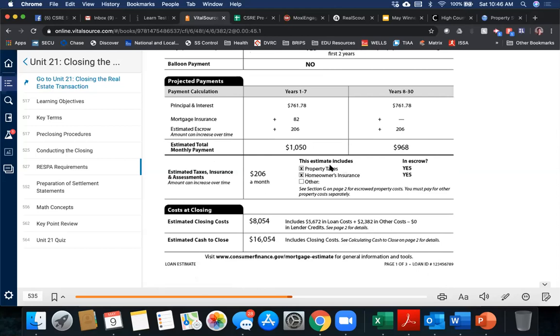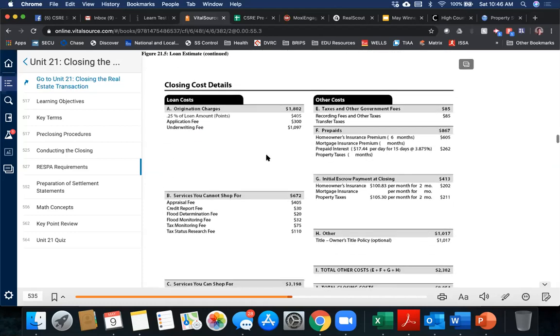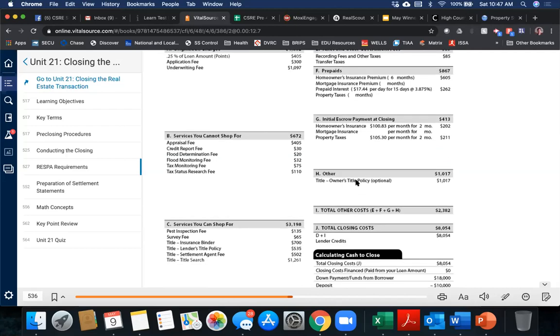Do you have escrow? Yes. Property taxes, homeowners insurance, and there could be other things in there. What are your closing costs? What is your cash to close? Then they come down here and show you all these different things: your loan origination fee, your application fee, your underwriting fee. These are estimates. Recording fees, transfer fees, your homeowner's insurance 6 months, mortgage insurance premium, prepaid interest, property taxes, and then your initial escrow, 2 months and 2 months. Owner's title insurance policy. Over here, appraisal, credit report, flood determination, flood monitoring, tax service.